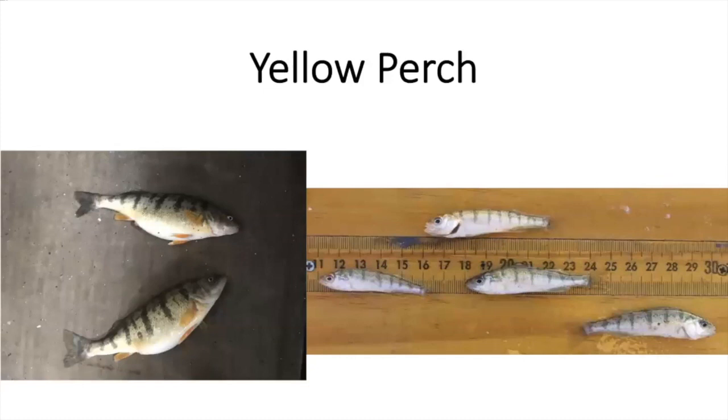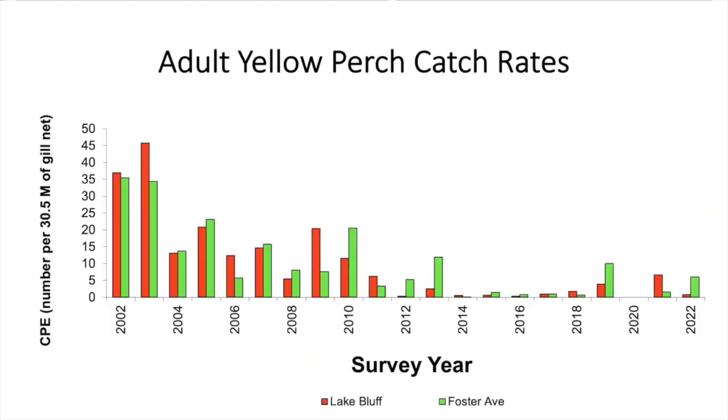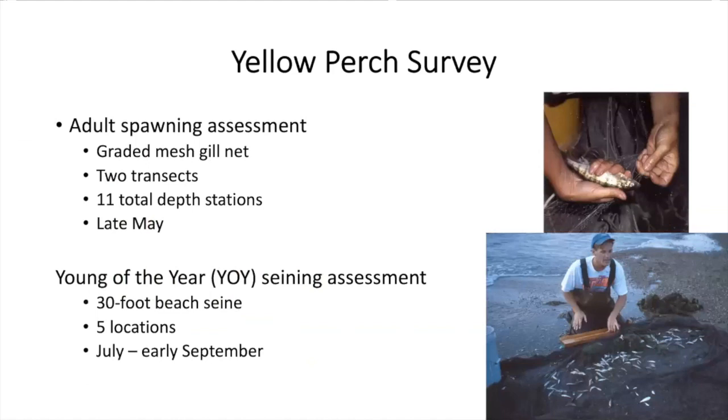And I'm going to move on to perch, another popular fishery out there. And we sample perch in 2 ways. We do an adult assessment with braided mesh gill nets. That's offshore gill net sets. We have 2 transects, one in Chicago at Foster Avenue and one up in Lake Bluff. We have a total of 11 depth stations for the survey, up to about 120 feet of water, 125 feet. And this survey occurs over 2 weeks in late May.